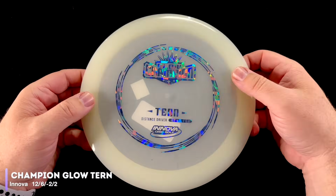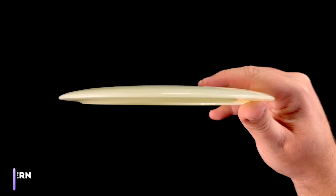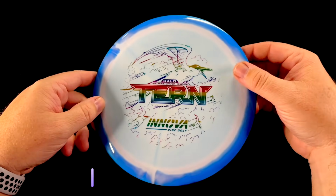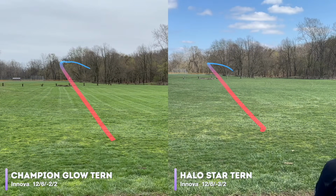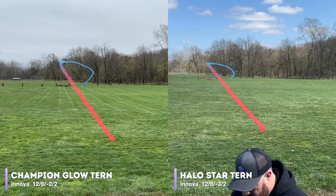So let's move on to our second Innova disc with -2 turn and 2 fade. This is the Champion Glow Turn. And this is another disc that's swapping flight numbers, because in most other plastics, like this Halo Star Turn we have, it's rated with -3 turn instead of -2. But it turns out, regardless of which turn you use, they get a pretty similar flight. Take a look. Oh yeah, both get a pretty moderate turn before a little bit of low speed fade. But I'm going to say neither of those was very straight.